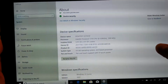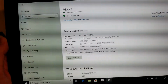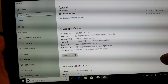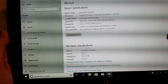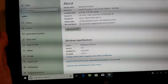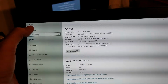Device stats: 4 GB of RAM, Intel Core M processor, 64-bit operating system. There is 64 gigabytes of onboard storage, and it is micro SD expandable. Running the latest and greatest Windows 10 build, just released a few days ago. I installed it on October 5th, 2018, and it has some new functionality.